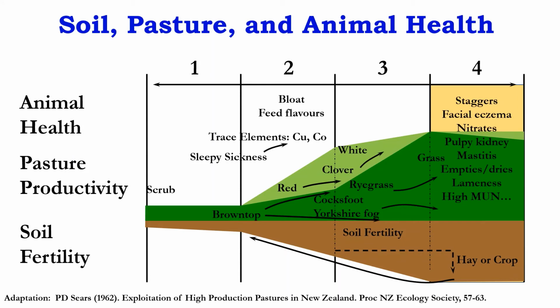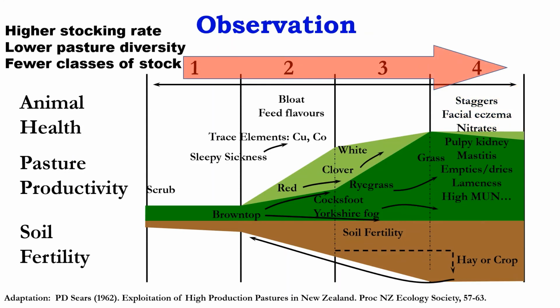So what are some of the key learnings here? Higher stocking rate increased soil fertility until a monoculture of ryegrass and pasture overloaded with nitrogen created a cascade of animal health problems which lifts costs. This coincided with lower clover and earthworms and increased weed problems necessitating other expensive interventions. Furthermore, as stock classes decreased, the need for mechanical and chemical interventions increased, which also lifted costs.